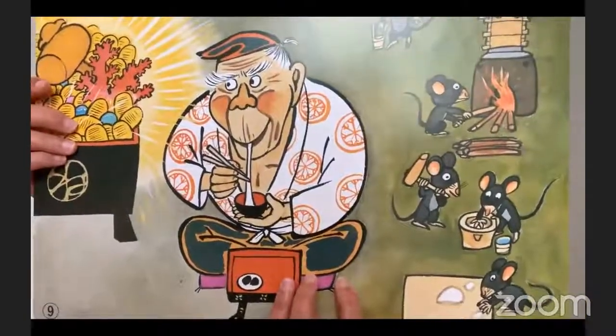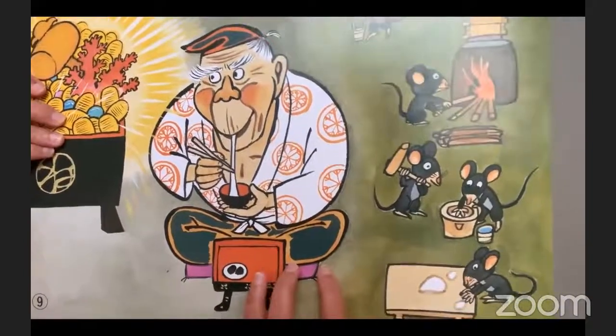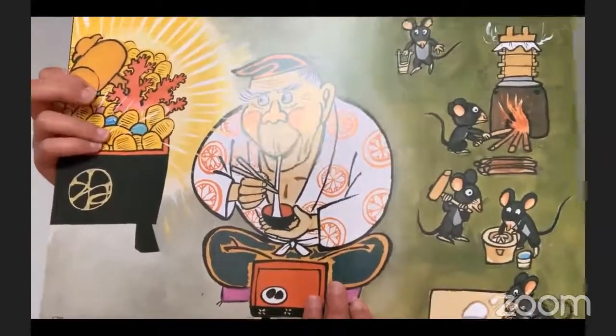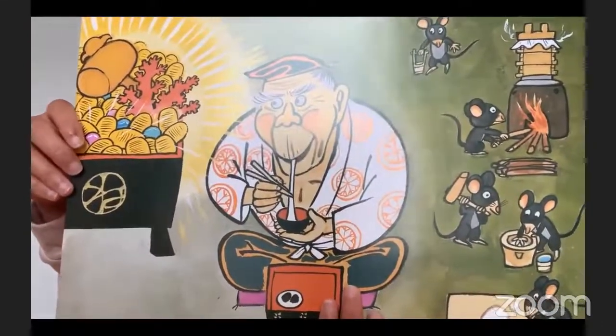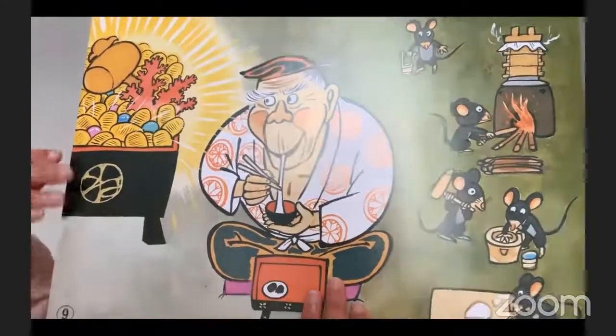The greedy old man, being the way he is, thought, Oh, I know. If I can just get rid of these mice, the treasure is all mine. How can I get rid of them?